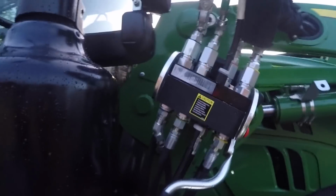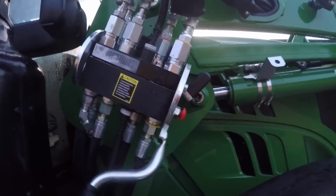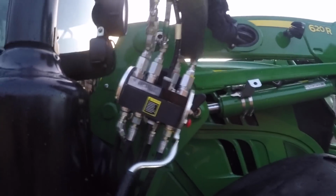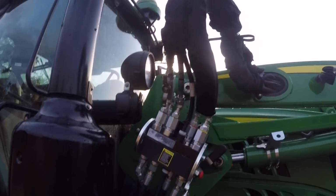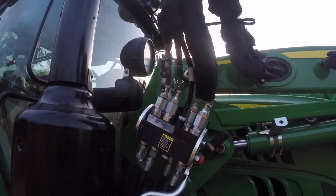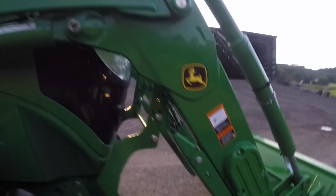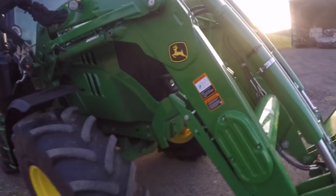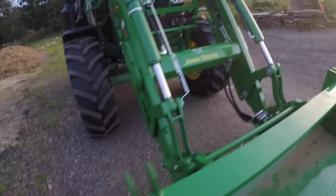Has the quick connect for the loader hydraulics. Disconnects all 6 lines. It does have the auxiliary or third function, live third function. I've never had a live third function on a tractor. It's got a quick disconnect loader that comes off in about 2 minutes. I want to show you all that in an upcoming video.